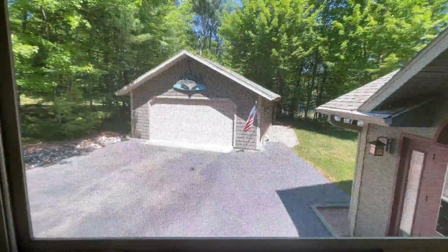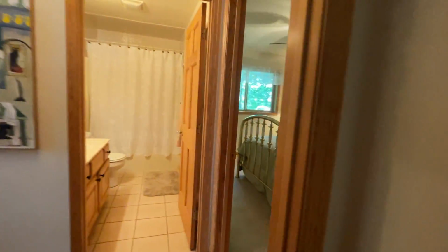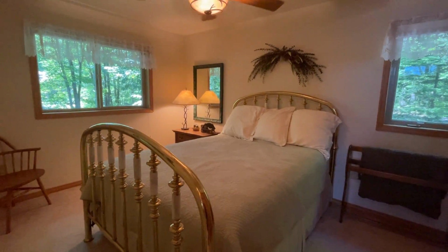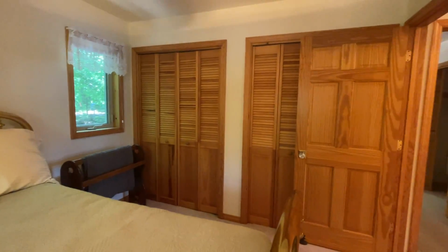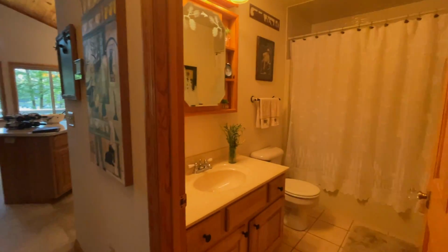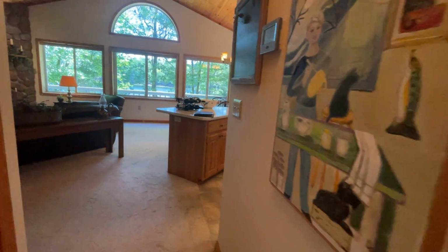Looking out the garage. And then entering into the second bedroom. Very similar setup with two closets. And the main floor bathroom with a full shower. And we'll head down to the lower level.